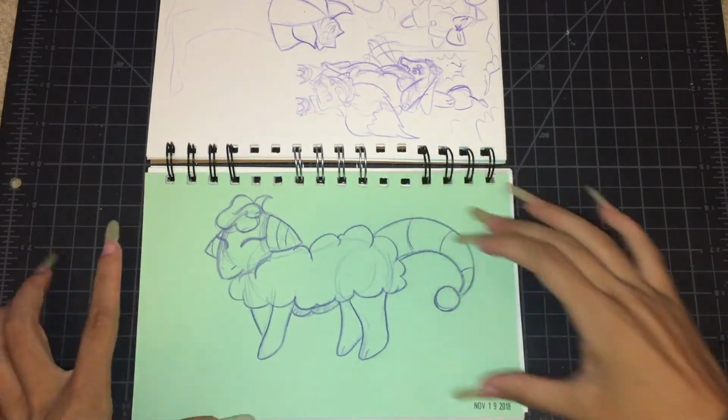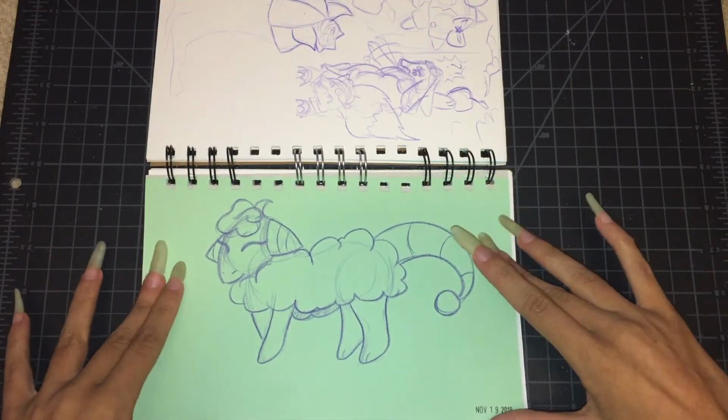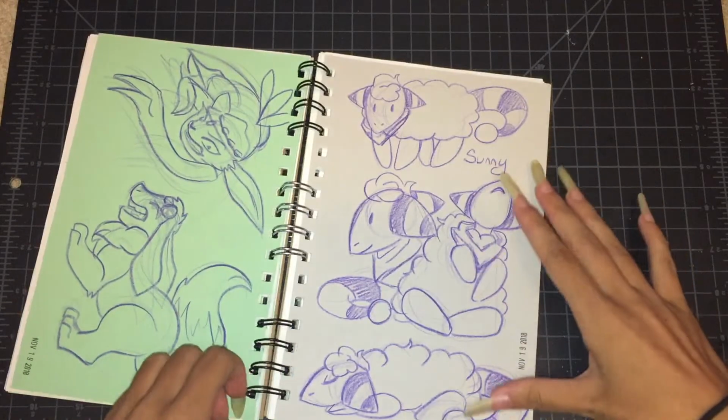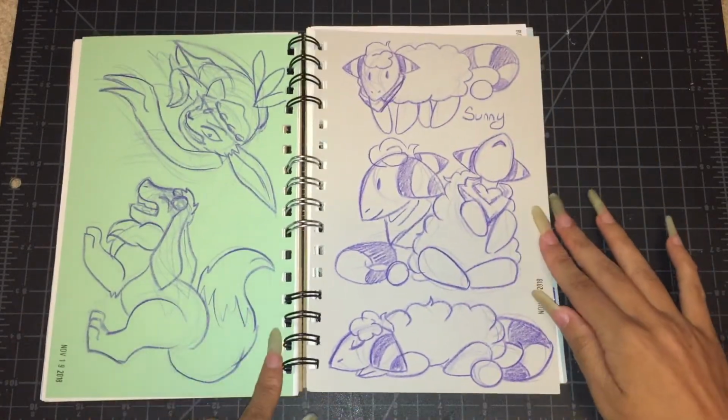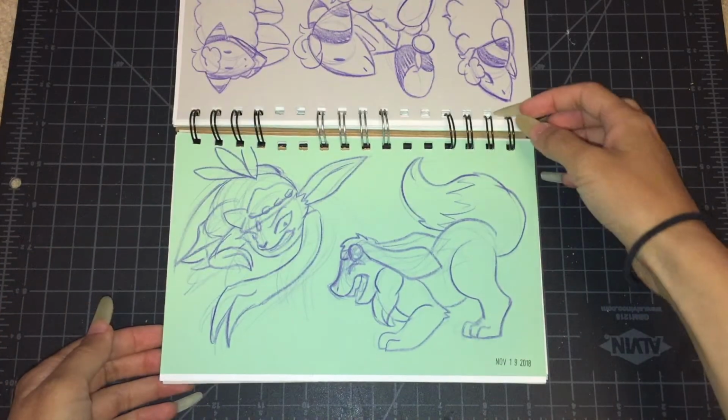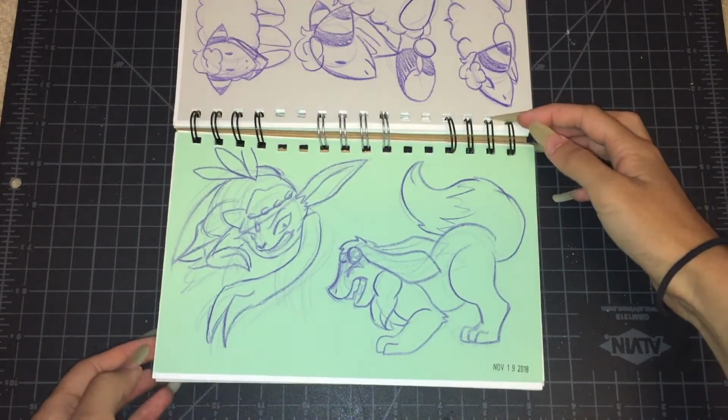I think I could have made the Mareep fluffier, but I was still trying to figure out body shapes and stuff like that. And here we have a Sunny sketch page, and Cynthia and Ridge fighting, because we decided to do another collaboration.